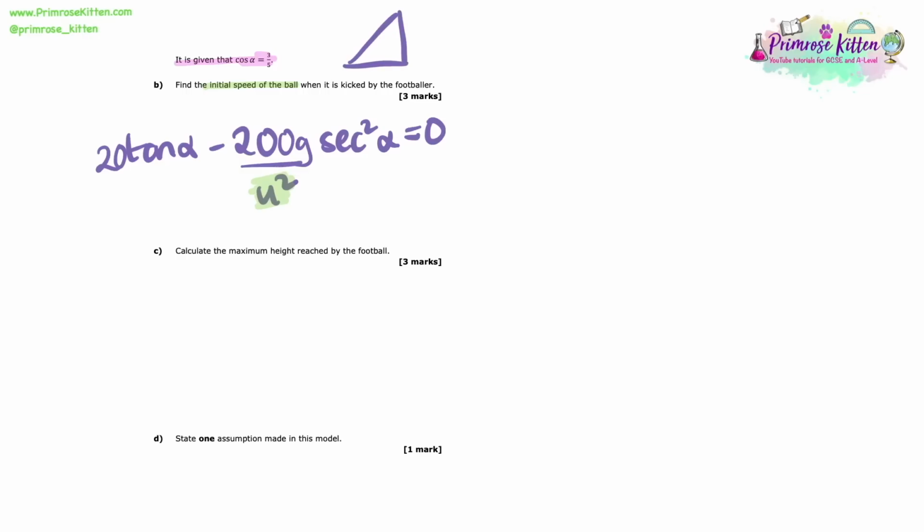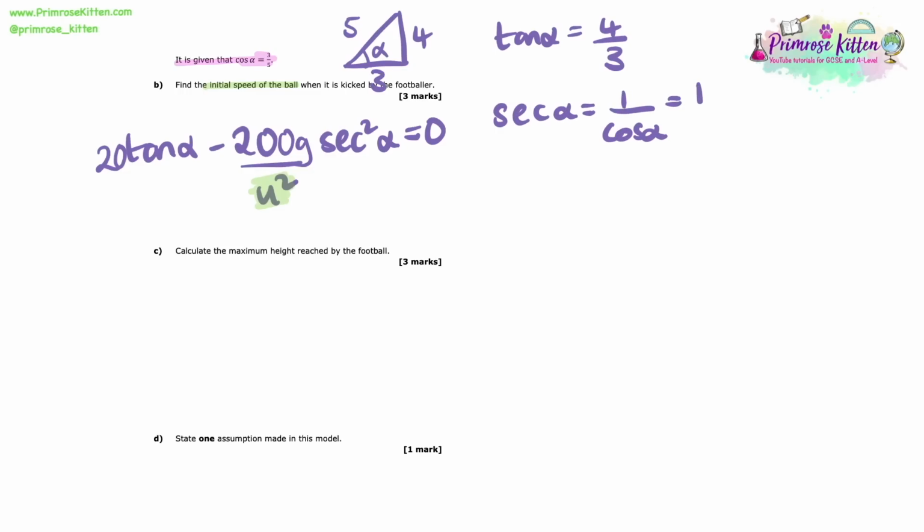We're told that cos alpha equals 3/5. So if we draw a little right angle triangle here, we can remember that cos is adjacent over hypotenuse. So we've got 3 in the place of the adjacent and 5 in the place of the hypotenuse. Using Pythagoras, or just knowing that this is one of our magic triangles, we can say that the opposite is 4. Therefore, tan alpha, which is the opposite over the adjacent, is 4/3. And sec alpha, which is the reciprocal of cos alpha, will be 1 over 3/5, which is equal to 5/3.